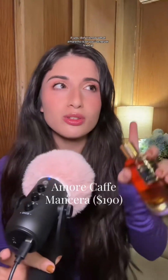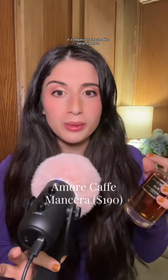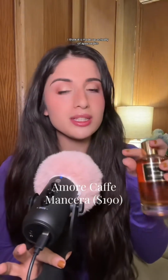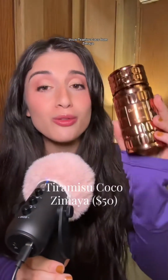Some amaretto, which if you don't know what amaretto is or you've never tried it, it's a liqueur that tastes like bitter almonds. I think it's made up actually of apricot pits, but it has that really bitter almond taste. And if you don't have those coins, don't worry about that because I happen to have a spot on replica of Amore Cafe. This is Tiramisu Coco from Zimaya.